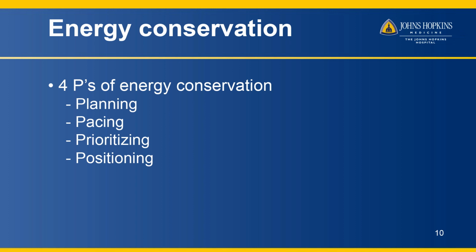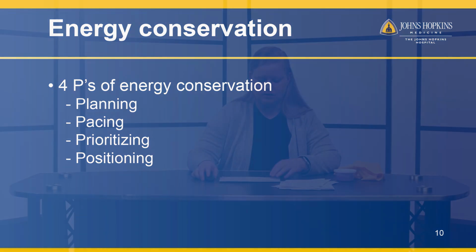Prioritizing, so making sure that you are prioritizing the activities that you need to do towards the beginning of the day so that you're not as fatigued and you're able to actually complete those. And then lastly is positioning.